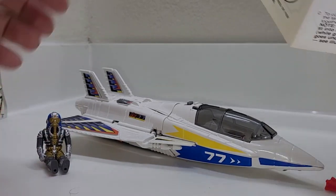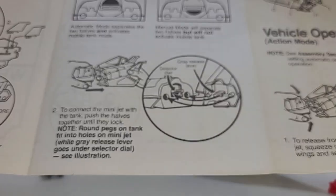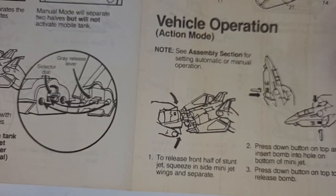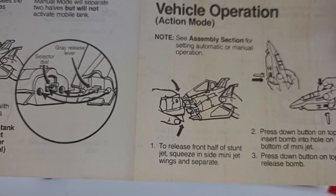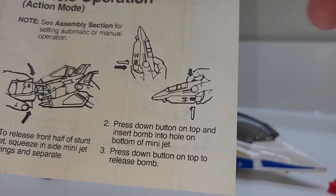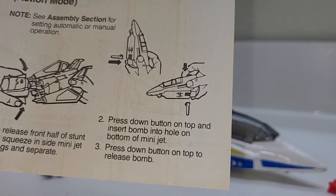Yeah, so that's all the different stickers. There's 25 of them in total. It took me a couple of minutes, but that's it. So now from that point, vehicle operation, action mode. Okay, so to release the front half of stunt jet, you squeeze inside Mini Jet wings and separate. Press down on button on top and insert bomb into hole. On bottom of Mini Jet, press down on button to release bomb.